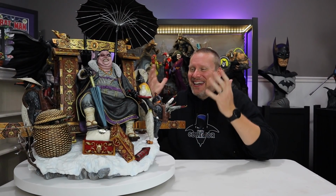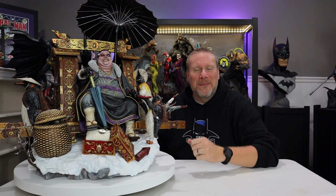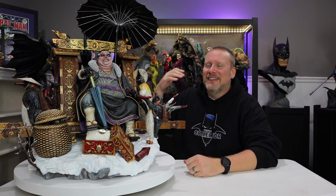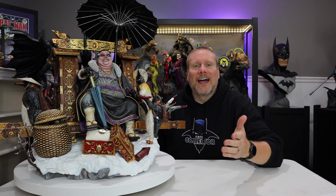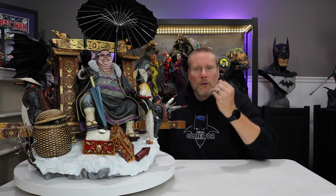That's really cool, right? All right, guys, so there you have it. An incredible look at the prototype from XM Studios, of course, of the Samurai Penguin. This is just absolutely blowing my mind, and it's so freaking awesome to finally have this XM Studios piece in my Batcave, and I finally get it. I understand the quality that you're getting from an XM Studios piece. It is just absolutely blowing my mind how amazing and massive this thing is.